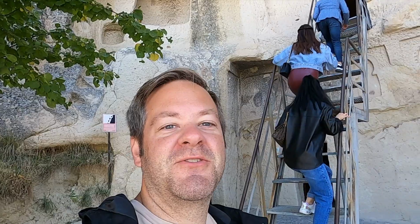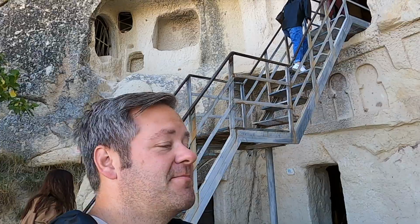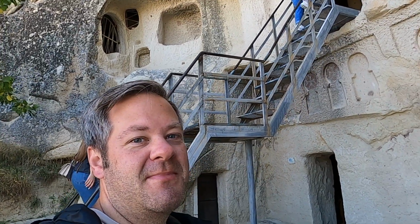Right up there, right where those people are going up, there's another church. Now, I'm just looking at this. I don't know how they got up there, but it was beautiful, decorated, had many pictures and domes and stuff that depicted Jesus' life, which was really, really awesome.